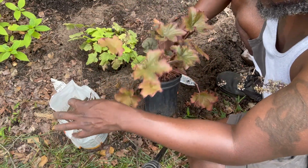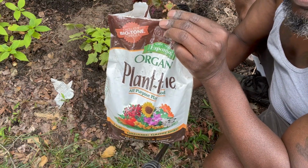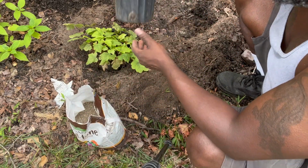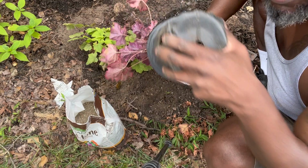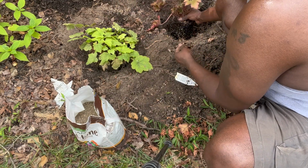So this Plant-tone actually has Bio-tone in it, so it's multi-purpose. All right, so if you run out of Bio-tone, you could always use your Plant-tone, and it works just the same. Don't let anybody fool you any different, because it's just a sales gimmick. All right, stick that in there.